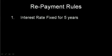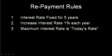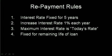Now let's look at the repayment rules. The interest rate is fixed for 5 years. Whatever interest rate they determine will get your payment to 31% of your gross income. After 5 years, they will increase the interest rate 1% every year. The maximum interest rate that you will be charged is the rate on the day that you get your permanent loan modification. That would be fixed for the remaining life of the loan.